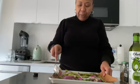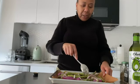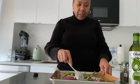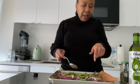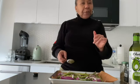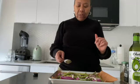I usually use my hands, but I have a cut on one of my fingers, so I don't want to stick my hands in here today. So I think this is fine. And I'll put probably a little bit of salt on there once it comes out of the oven. But for now, I'm going to stick this in the oven at 400 degrees for probably about 15-20 minutes. And then I'll add some flaky sea salt when it's ready.